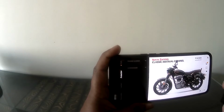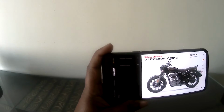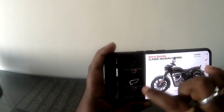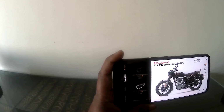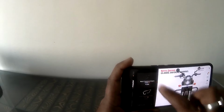Next is the protection which you usually need on your bike, like the engine guard. Engine guards are nothing but the crash guard which they mentioned. In one crash guard you have multiple options, almost 6 to 7 color variations of crash guards are there. I have chosen this.